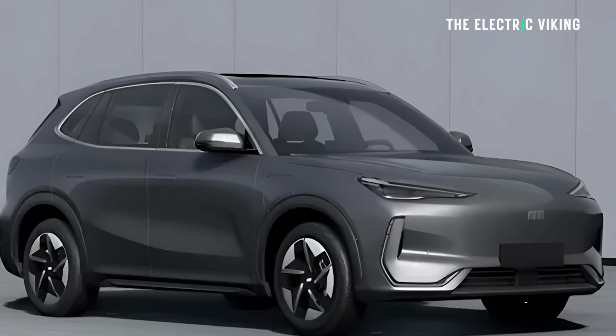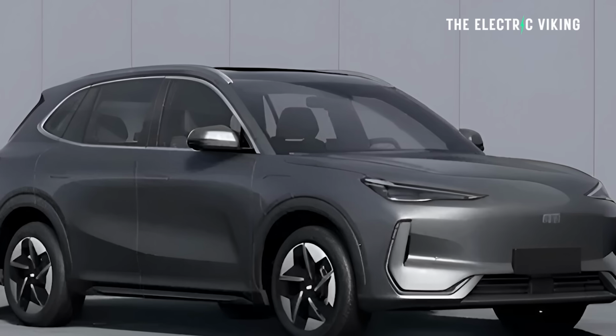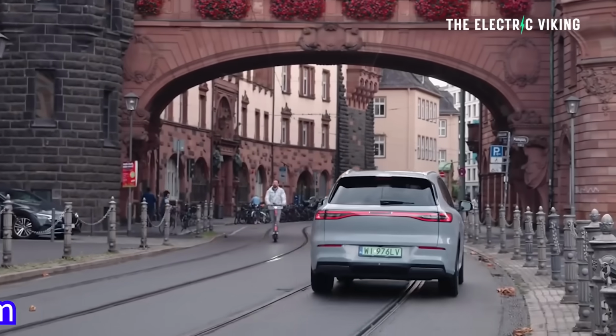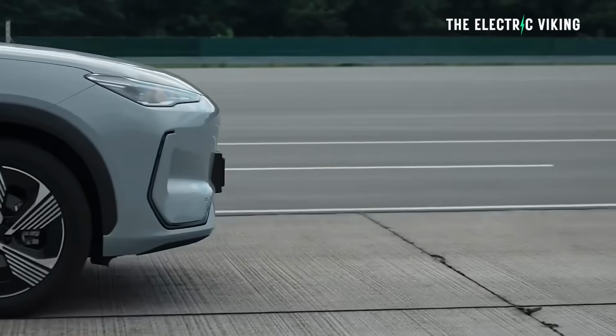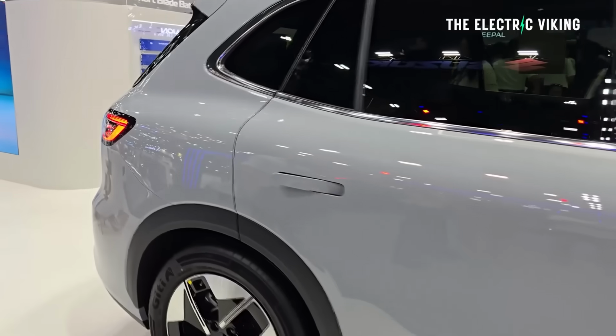Geely have just unveiled a new extended range version of its Galaxy EX5, as it's called here in Australia. In China, it's called the E5, which has 610 kilometers of CLTC range. So probably just over 500 kilometers of WLTP range.